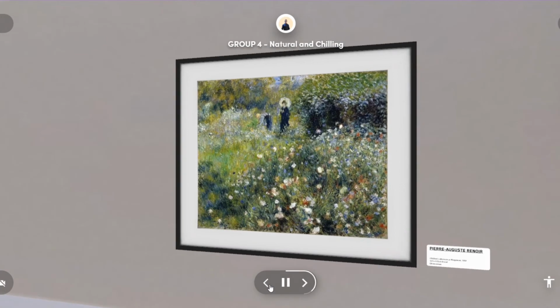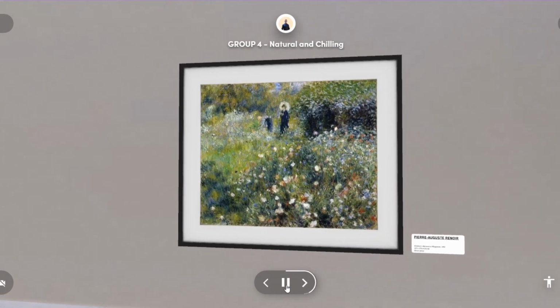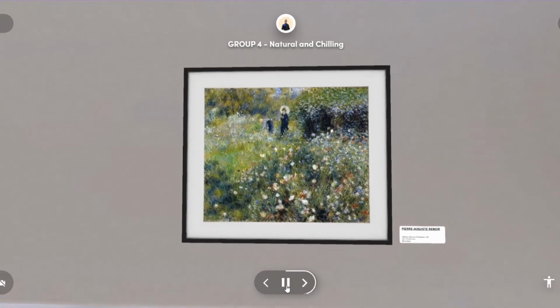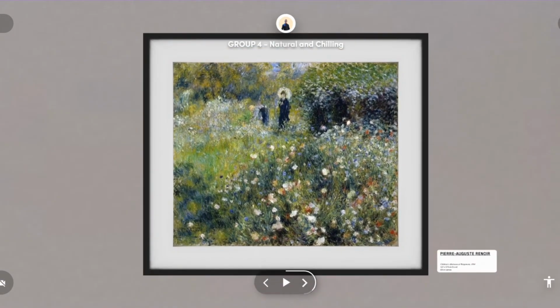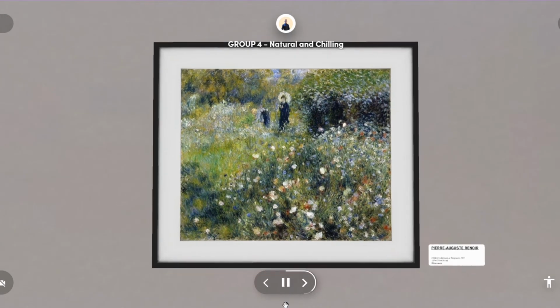Woman with a Parasol in a Garden is an oil on canvas painting by Pierre-Auguste Renoir from 1875. This painting emphasizes nature and flowers, and the chill feeling from the woman who walks in the garden. It makes me feel calm and relaxed. And the artist used a dark blue color in some parts of the painting, which makes it feel deeper than the earlier picture.